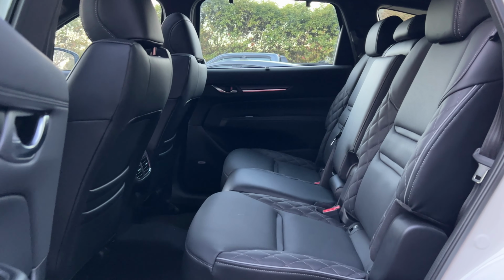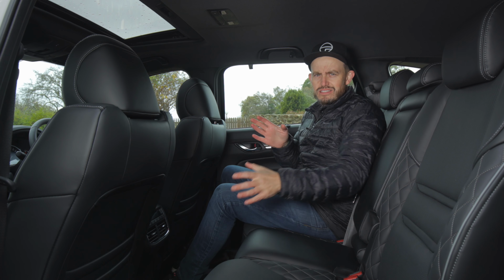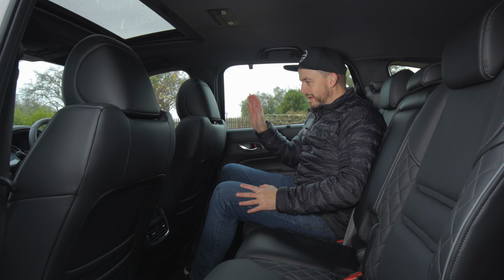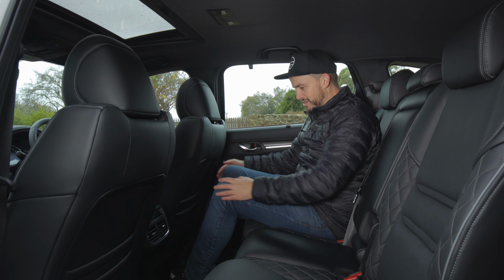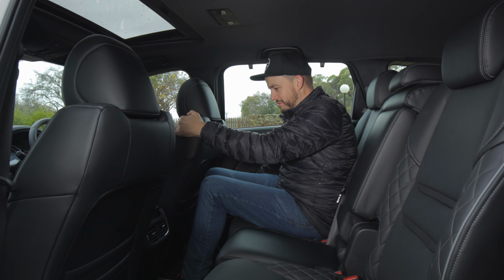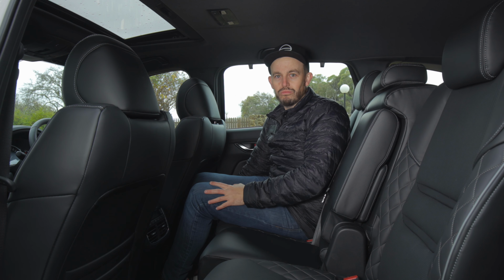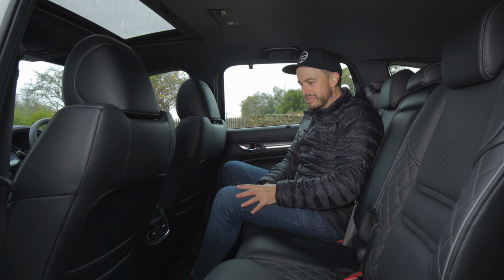Second row space in the CX-8 is actually quite good. Remember, this car might sort of look like a CX-5 with a bigger bum, but it is on the CX-9 wheelbase, so it does have quite a lot of space in the second row. This seat's set for me at 182 centimeters or 6 foot tall. As you can see, I've got heaps of space, so if I wanted to give my imaginary third row passengers a bit more room, I could move this seat forward and still have a comfortable enough amount of space if they needed more leg room, for example. That is a nice little practicality element of this second row setup.